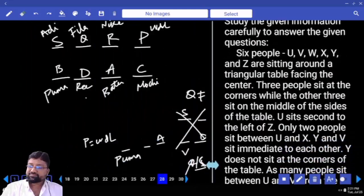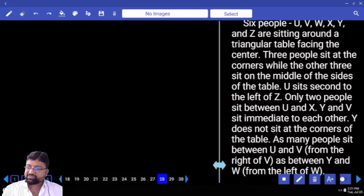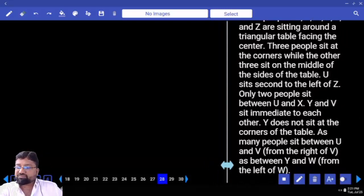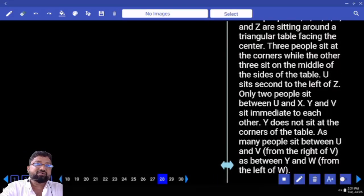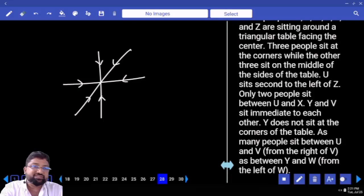How many members are sitting around a triangle table facing the center? Three people are at the corners while the others sit in the middle of the sides of the table. So, 6 people. Shall I go with it this way? Any problem? Everybody is facing inside. When everybody faces inside, follow exactly this system, because everybody is facing the same way.